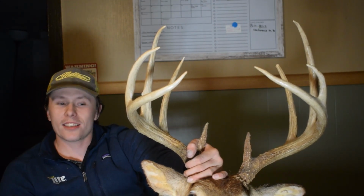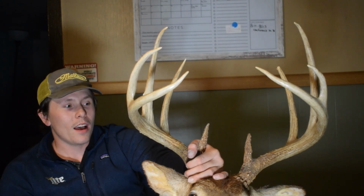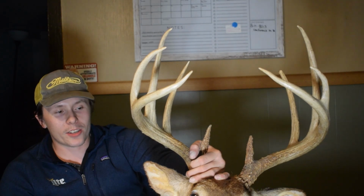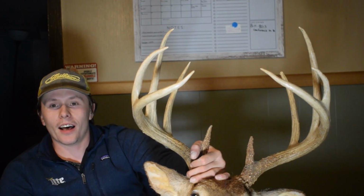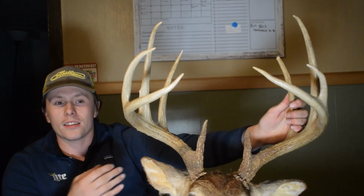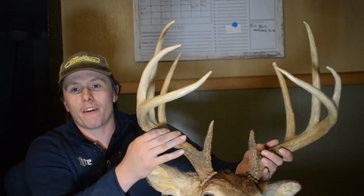I mean, one day I hope that my kid will take these antlers and tell his kids and his grandkids about them. I know eventually they're going to get thrown away, whatever. I just hope they make it down the family line as much as they can, so they know how much hunting means to me and how much it meant to my family.